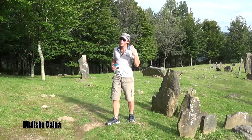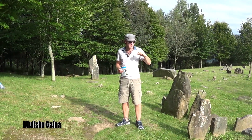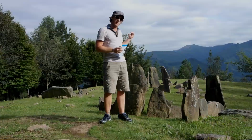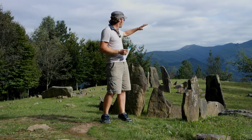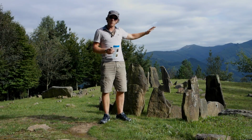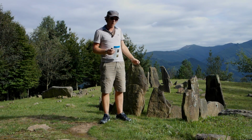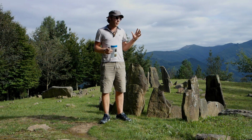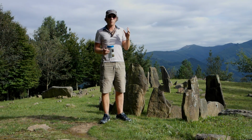So we're on the west of the Pyrenees now, just south of San Sebastian, at an area where there are tons of megaliths. You can see this amazing site behind me, but these hills over here are completely covered in stone circles and menhirs and dolmen as well. As we've been coming to the west of the Pyrenees in this part of Spain, the number of stone circles has been increasing quite dramatically.